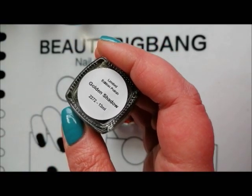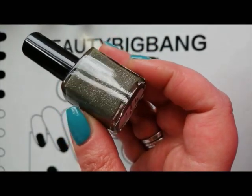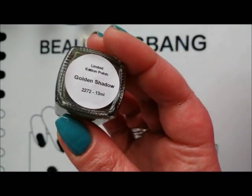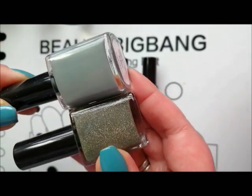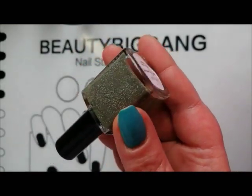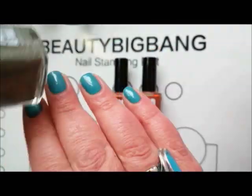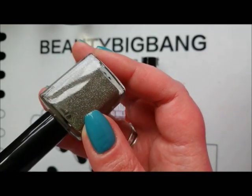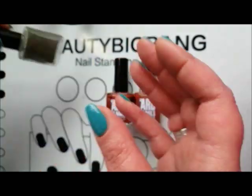This one here is Golden Shadow, which I think was sent to me by Louise, Purple Wolf Nails. I know it was definitely sent to me. It's a really pretty khaki green, and it's a thermal. Because I'm keeping Erin from the charity polish collection, I'm going to give this one away. It's got a strange thermal effect on it, a kind of splash effect. Hopefully you can see what I mean in the swatch picture. But I'm definitely going to pass this one on. That's Golden Shadow.